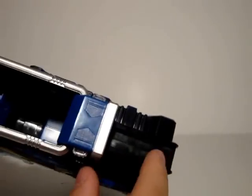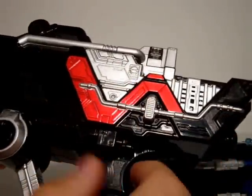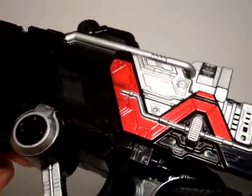Now, no paint up here, but on the Skull Magnum, there is paint up here, because it's molded that way. So, as you can see, half Double now on this one, and there's less paint apps on this, even though it looks more painted. It's just because there's more black plastic.